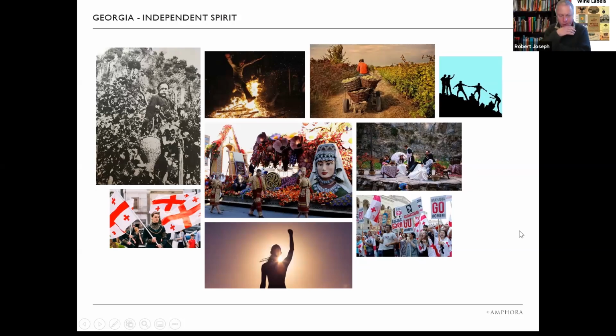Two things come up here. One is the Georgian flag, which is totally familiar to every Georgian and people who know Georgia, but the fact that it is the cross of St. George means it's also the flag that a lot of English people think is their flag, except they only have one red cross and the Georgians have five, with one in each corner.